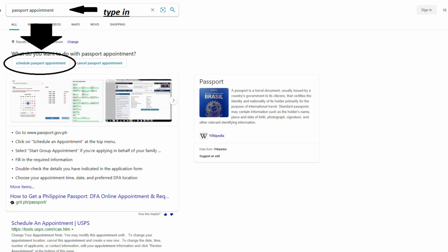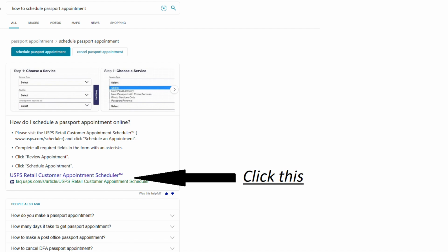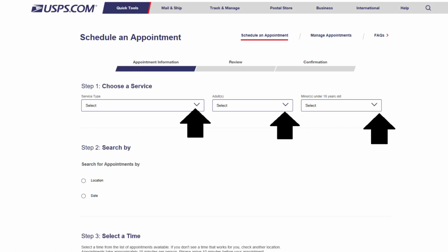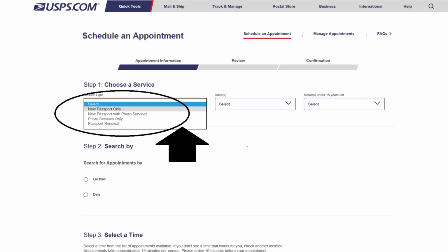So just type in Google passport appointment and then click onto this one here. It will show the schedule passport appointment, and then it will take you to the USPS Retail Customer Appointment Scheduler. Then just click in here again, the USPS Retail Customer Appointment Scheduler. And then it will take you to this page where it will ask you what type of service, if you are an adult or a minor.